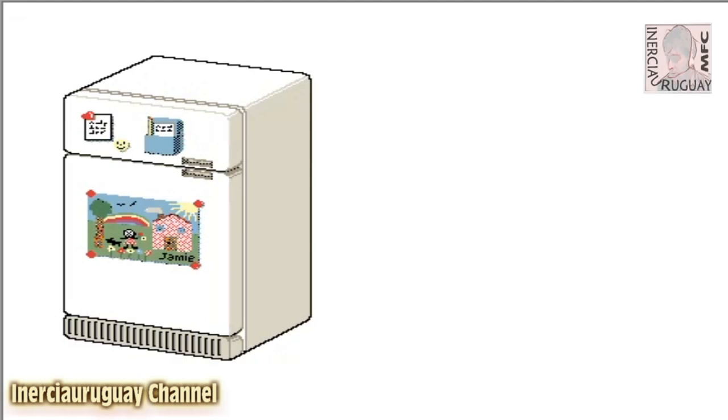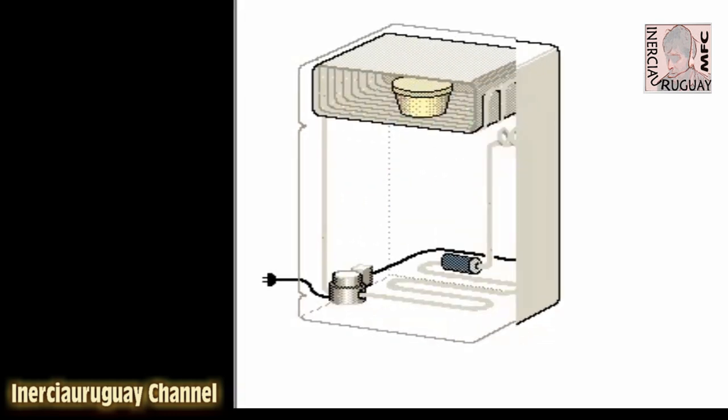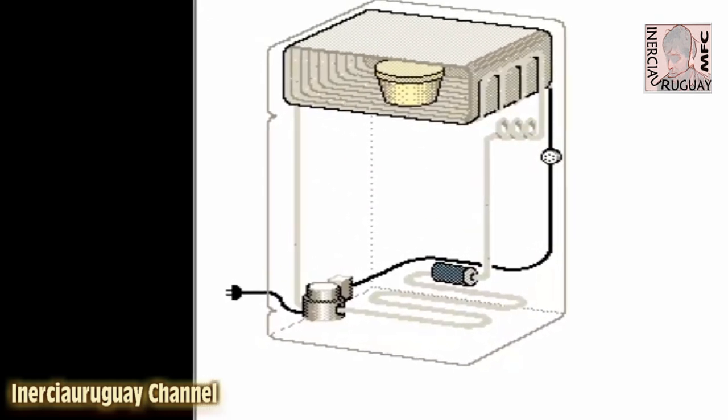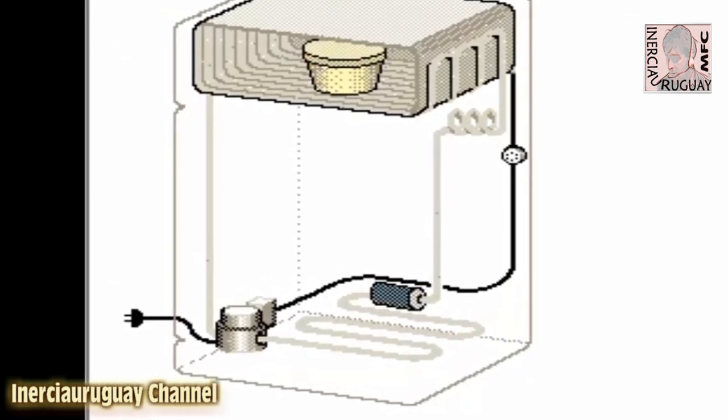The modern mechanical refrigerator works on the principle that a liquid absorbs heat when it turns to a gas. The gas carries away heat during evaporation, leaving a cooled liquid behind. Since heat flows from warmer bodies to colder bodies, a vaporizing liquid cools objects that are in contact with it.